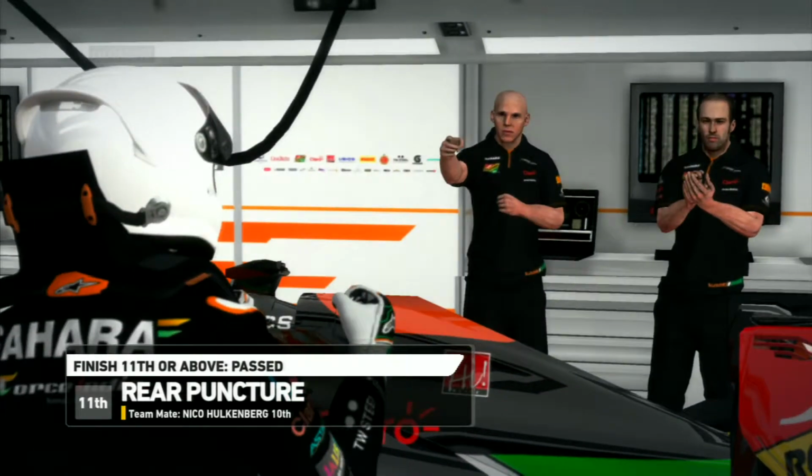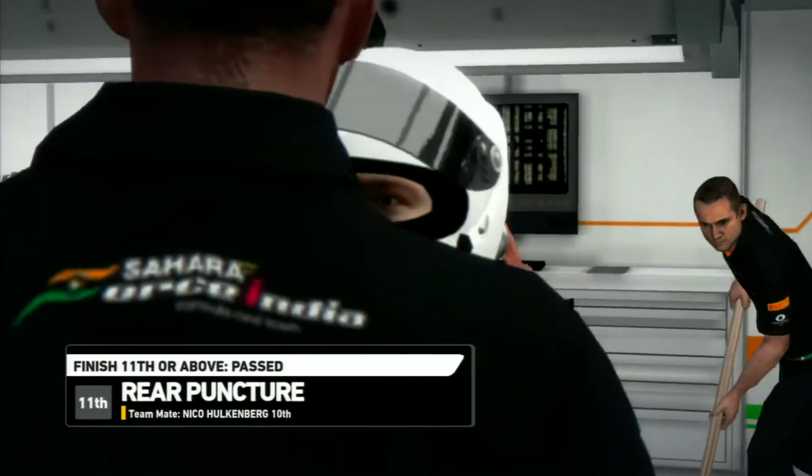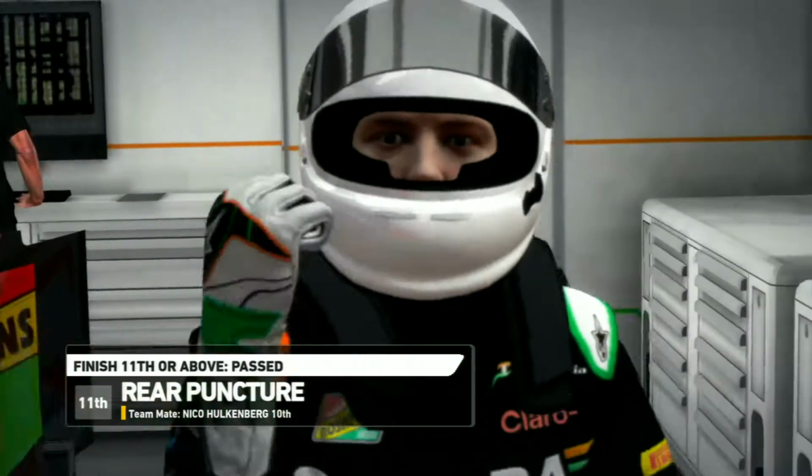But that just means that we're going to have some fresher tires to start with, and we can choose which one we want to start on. Although they're happy I finished 11th, so we're going to get some ice cream afterward, because that's what we're all about.